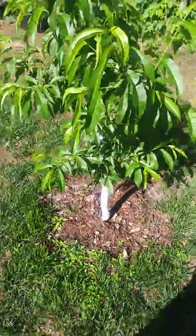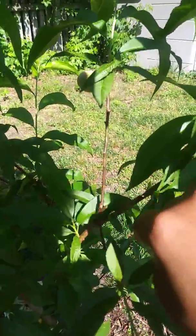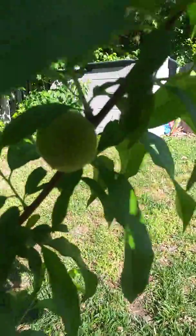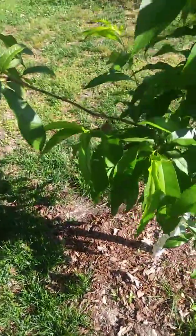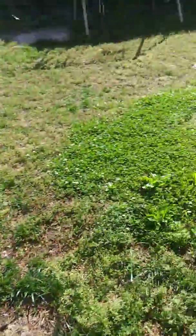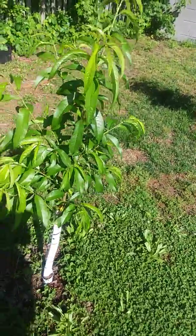Over here is another one of my peach trees. This one is in the ground. I have a good amount of peaches on this tree. Here, these are bigger than the last time you saw them. Let me see if I can show you here. Down here. I have that. Doing really well. Here's another peach tree. This one is a Saturn peach, and it doesn't have any peaches on it this year. It's really young.